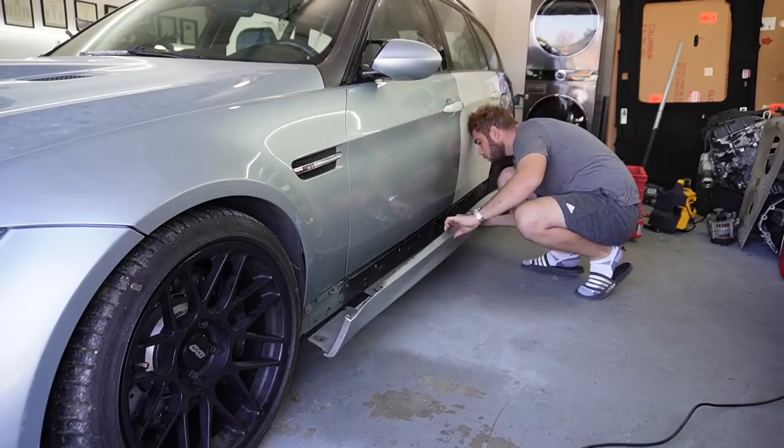So can't really weld anything to it and make new brackets. I mean, I guess you can plastic weld it, but I don't know how strong that's gonna be. So instead of overthinking it, let's just go ahead and try to slap on, I would say, the driver's side first and just see, you know, if it works.